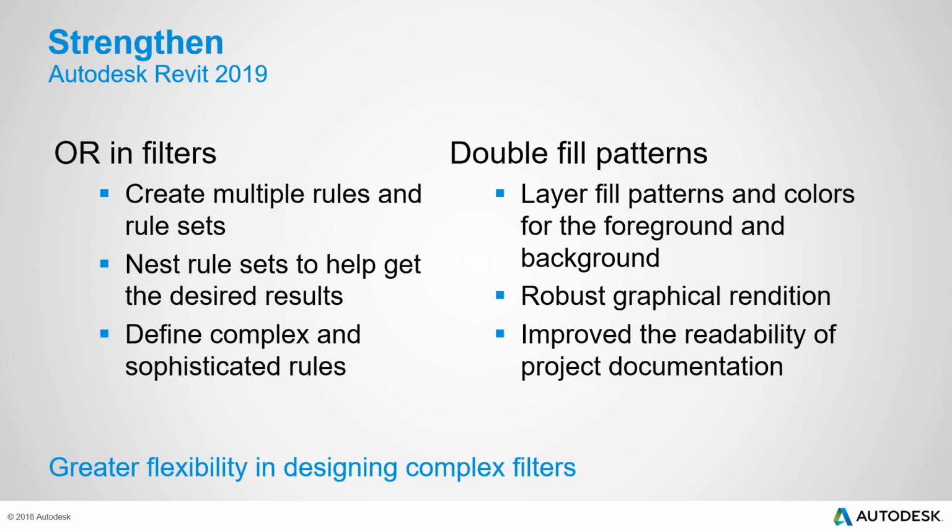And double fill patterns. So this is another good feature as well. So double fill pattern essentially means any previous objects that have fill patterns can now have a foreground and a background fill pattern, which gives the user much more freedom to mix and match and come up with much more different styles of fill patterns. As we deal with more and more complex projects, fill patterns sometimes do get very complex in projects.